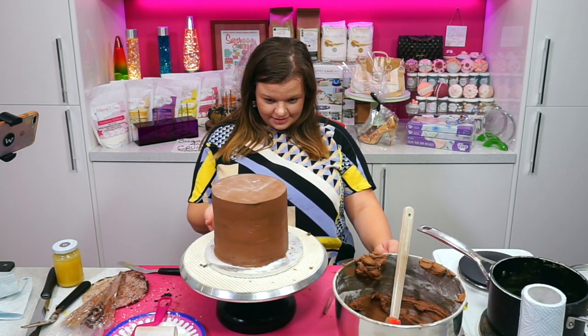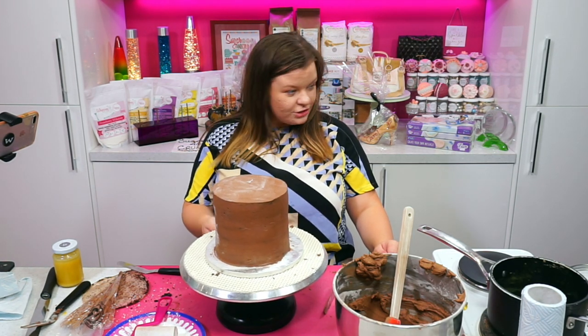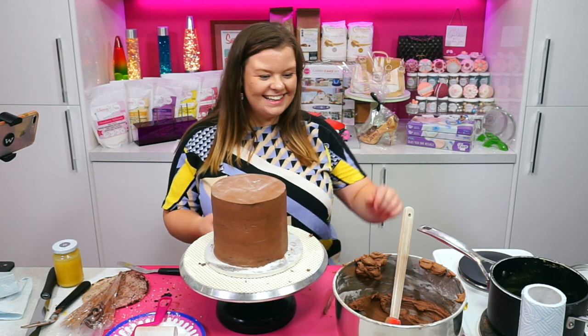Right, what are we going to do to this cake next? Chuck another layer on, I think.